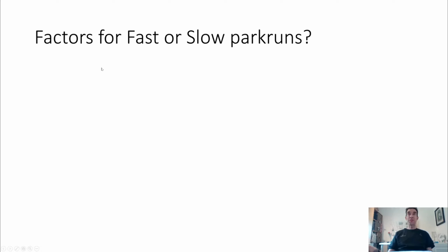Hello, I'm back indoors now. It's actually the next day and I've had a chance to have a shower and also to wash my parkrun 100 t-shirt, in case you think it was parkrun fresh. So let's have a look at the factors that determine what is a fast or slow parkrun.